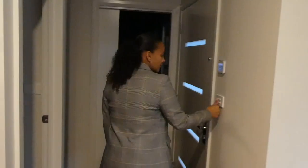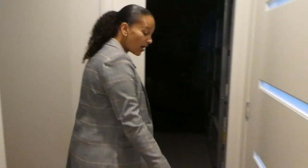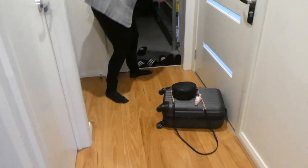And then if we keep going back that way, you should be able to make sense of where we are now. So we're back to where we started. So we've done a full loop. So in here, that shoe cupboard that I showed you. Excuse my suitcase on the floor, I'm going away with work. So just got Ahmed to bring that in. There's my work shoes. And the garage is just through there.